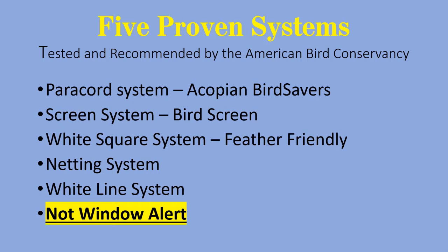Finally, you'll see that none of them have installed Window Alert, and the reason is they know it's not an effective system. As Window Alert advertises it, you'll see they say, well, put the decals about 1 foot apart. Well, my friends, that will not work. 40 years of science have figured out what you've got to do to protect birds. And the lines running up and down, no matter how you make them, need to be between 4 and 2 inches apart, with 2 inches being preferable.